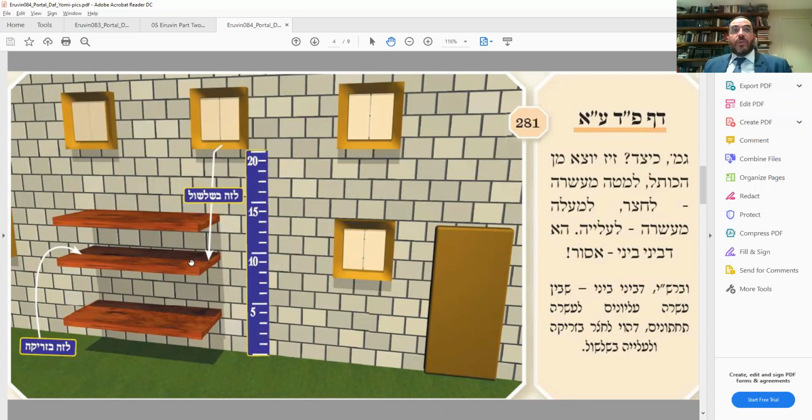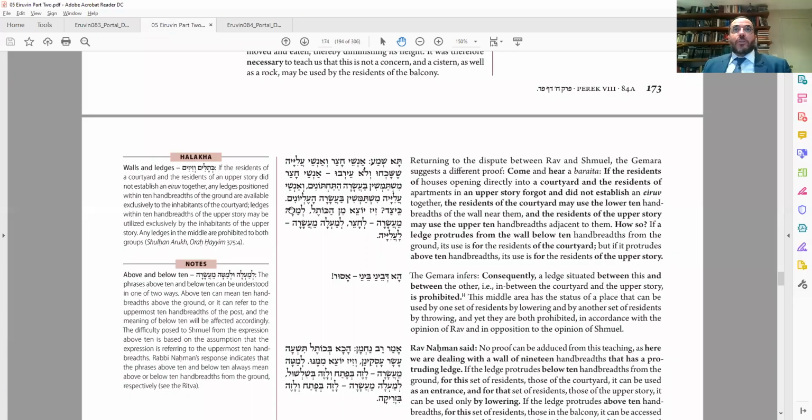Okay, the question now we're going to insert is, what about if it's exactly 10? If it's exactly 10, then that fits into the case that's a machloket between Rav and Shemuel. And the people below have to throw it up. The people above have to throw it down. According to Rav, both would be prohibited because he considers them to be equally inaccessible. According to Shemuel, going down is easier than going up. So Shemuel would say that this middle shelf is permitted. Okay, so let's see, what does this braita say?